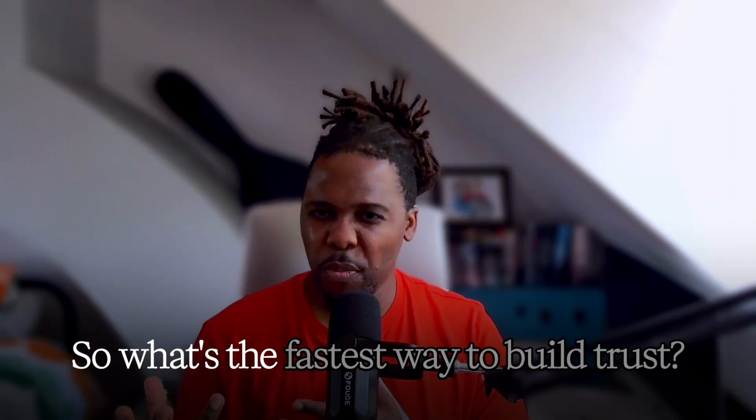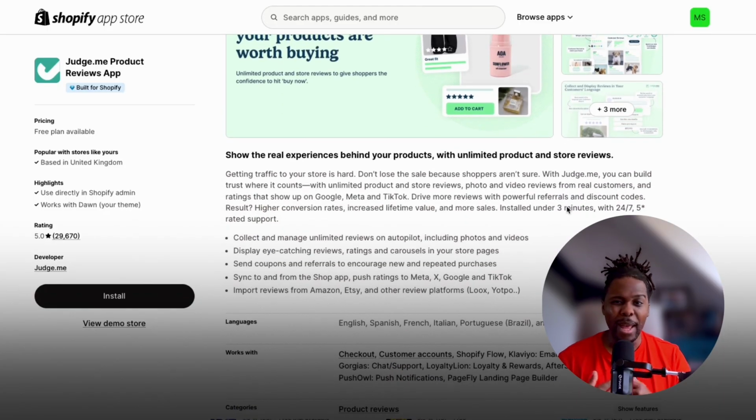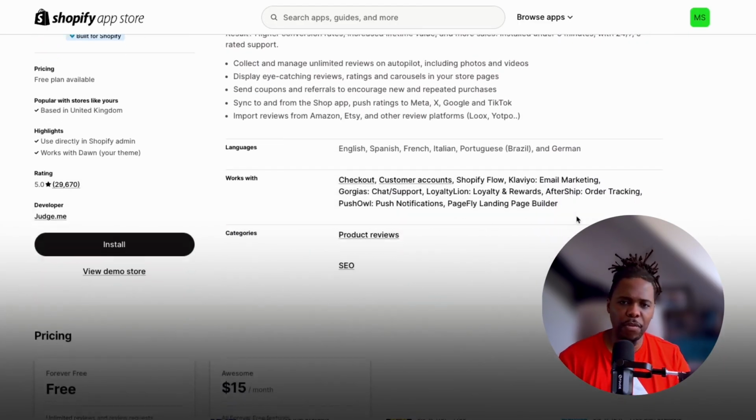App number 1. So what's the fastest way to build trust? Social proof. Judge.me helps you collect and show product reviews with photos. The free version handles everything from auto-emailing customer review requests and displaying them on your site. If you're dropshipping trending TikTok products, this one's a no-brainer.